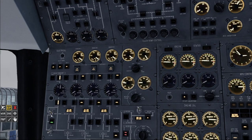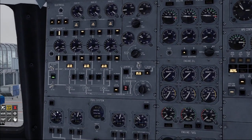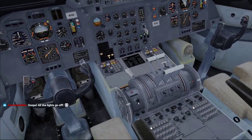Oops. Yeah, APU power, sorry. And we'll turn the external power off. Alright, we're done with that. We're ready to start. Brakes are set.